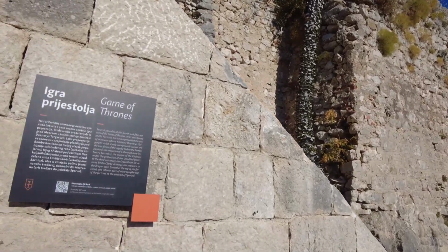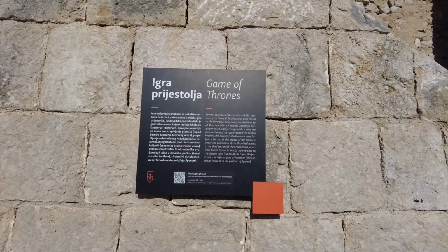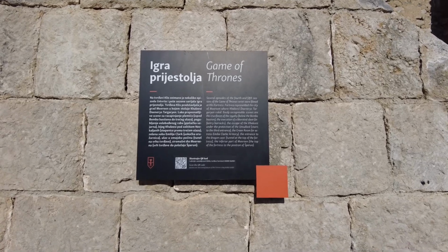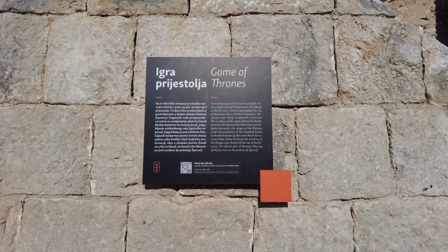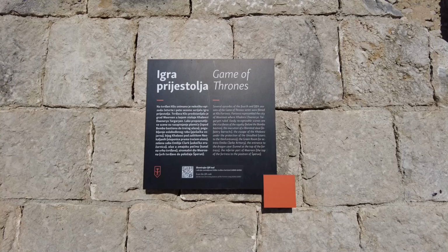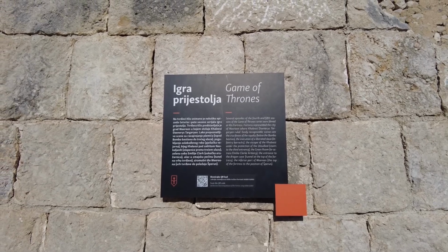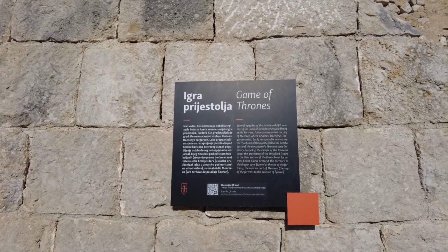So here we go. It says a bit of information about that Game of Thrones movie, and it says here, well, it's not a movie, it's actually a set of TV series or something, which I'm totally unaware of. On the left, once again, Croatian. On the right is English, and I'll just do a quick brief. It says several episodes of the 4th and 5th season of the Game of Thrones series were filmed at Klis Fortress. Okay, so those who are keen on the Game of Thrones, it must have been a TV series, I'm guessing, I'm not sure. Hopefully this will ring some bells.